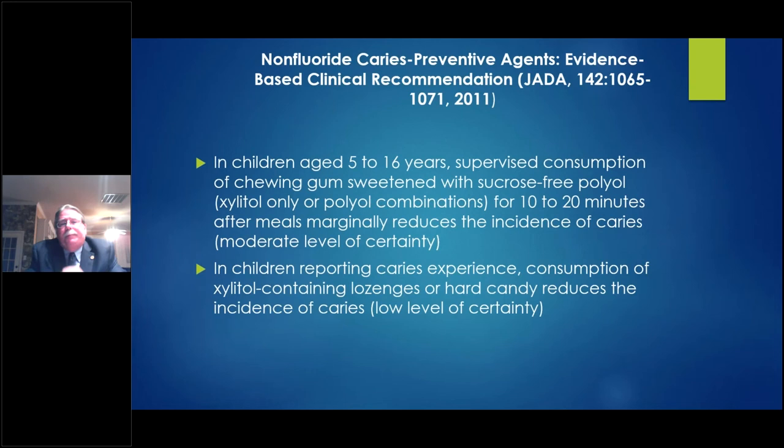In children reporting caries experience, consumption of xylitol-containing lozenges or hard candy reduces the incidence of caries. You can get lozenges out there that have xylitol in them. And this study that we looked at had 30 participants, 15 in the control group that got nothing, 15 in the experimental group. Well, it was significantly better if you had the xylitol lozenge, but that's 15 kids versus 15 kids. So we said it was a low level of certainty just because that's not too many kids, guys. So that now takes us to the big answer, amorphous calcium phosphate.